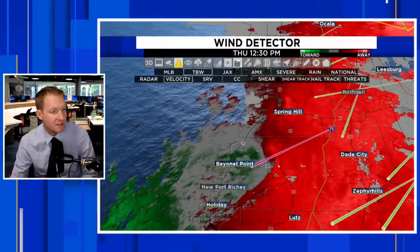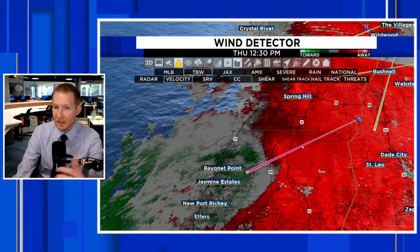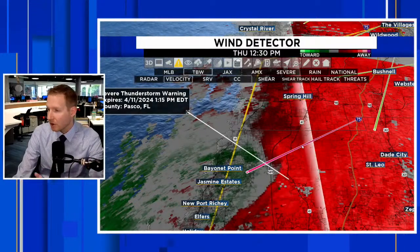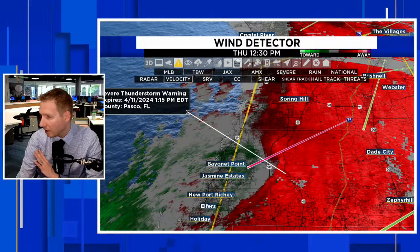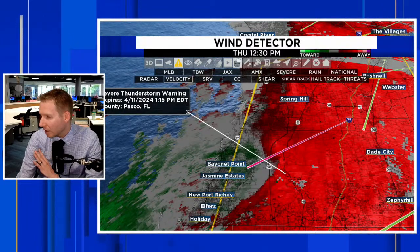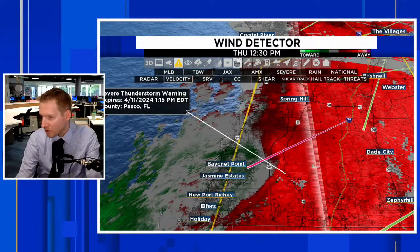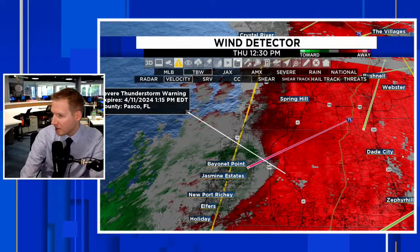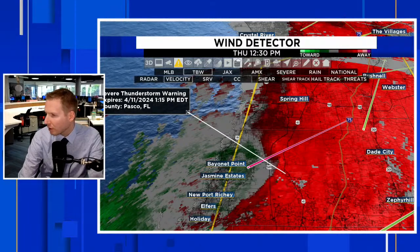Okay, the good news is they have allowed that tornado warning in Pasco County to expire. I'm right over the bridge in Clearwater, not bad at all. Yeah, the worst of it's going to be south of Clearwater for sure.